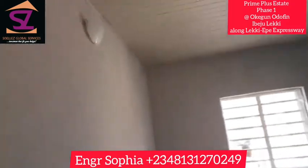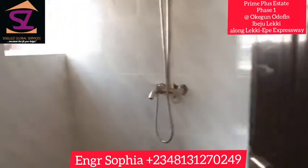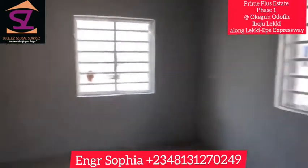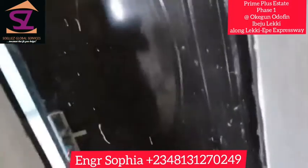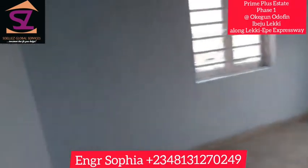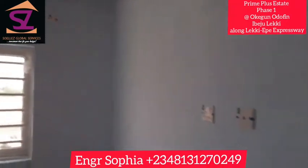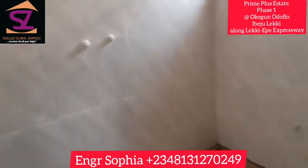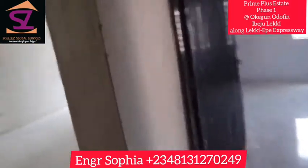Here's one of the rooms. So this is it. So the toilet and bathroom for this room. This is the second room. So this is the room. This is the bathroom and toilet for this room. Okay. So let's go back outside.